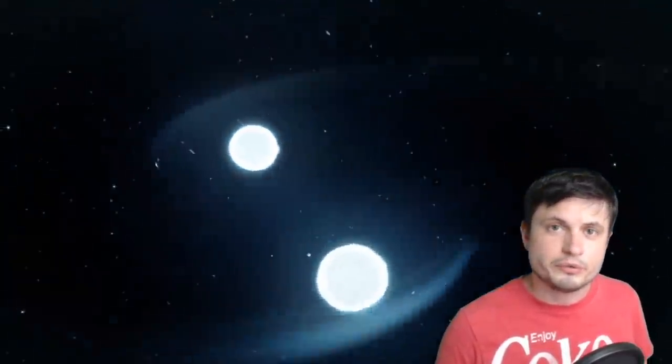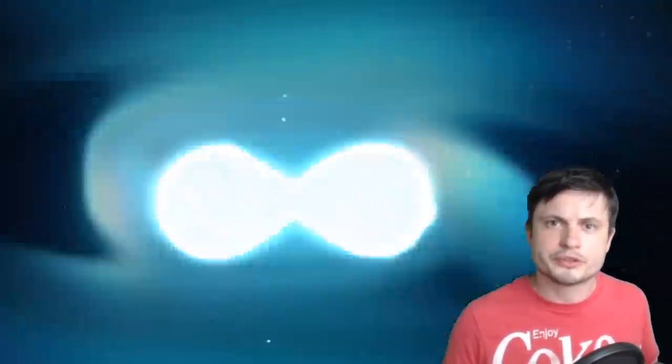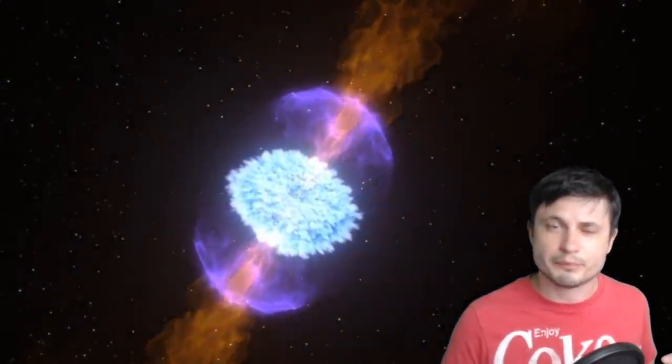But as of right now, there are just no good explanations for what we observed or what we actually did not see. Technically, if this was a neutron star, there would be at least some light produced. And even though it was pretty far away, we would have seen at least something. At least that's what some scientists think.